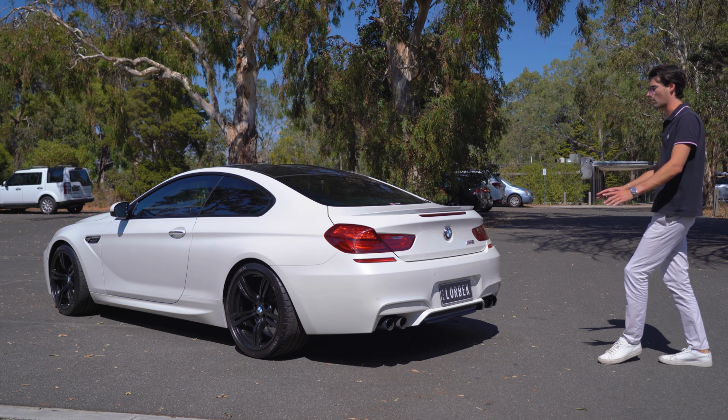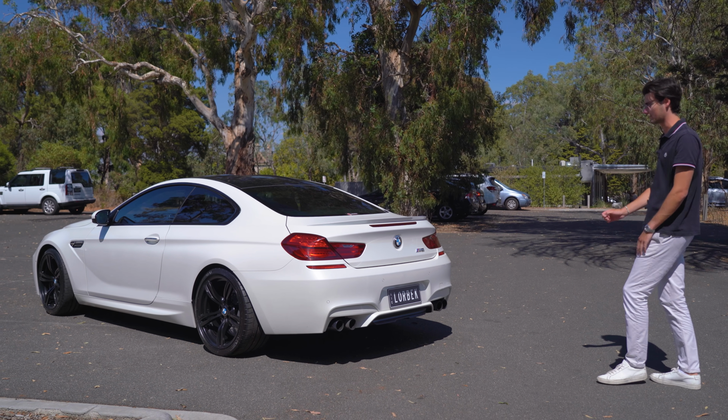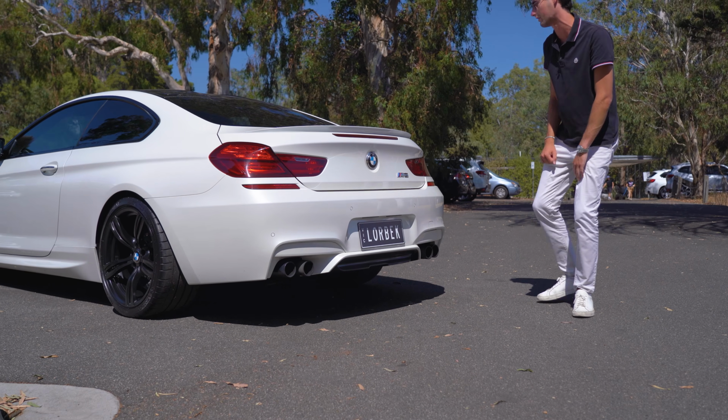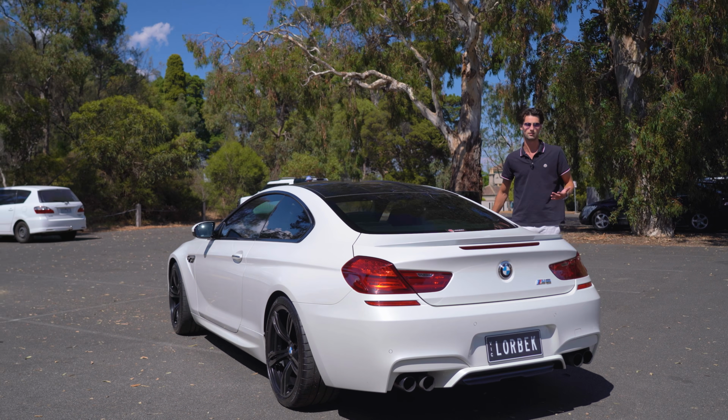Around the back of the car, we have a nice little boot lip spoiler, classic M quad tips that are of course real and round. There's no fakery going on there. Now let's jump in the interior and let me walk you through some of the features of the car.